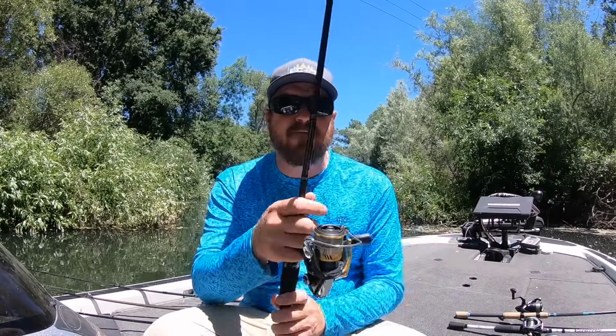Advantages of budget rods first. Let's start there. Why go cheap? Well, price. Price is why you go cheap. Save some money. But it's more than that. There's a second built-in advantage that you may not be aware of. Virtually every budget-friendly rod is going to have slower action.